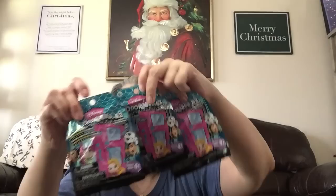Next up, they have these Disney Dorables Series 4 blind bags. I picked up three of them. I thought it would be fun for us to open them together. I don't even know what they are. What does it say? Behind every door, a bigger surprise is in store. Series 4, 62 to collect.